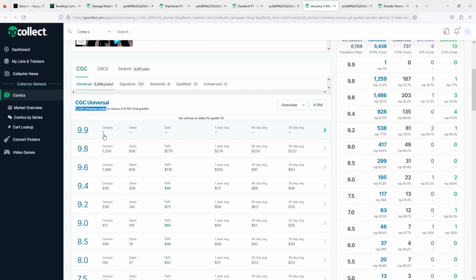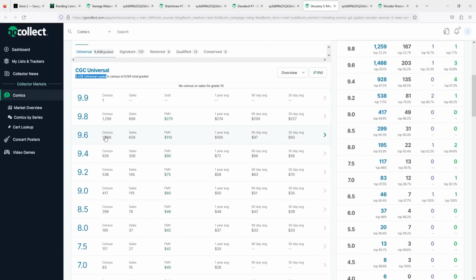99s actually have one on the census. That would be an interesting one to see go up for sale. Curious to know what that would actually go for. 98s have 1,259 on the census. Fair market value is 270.